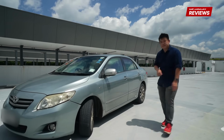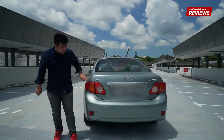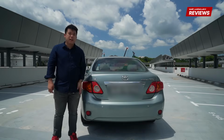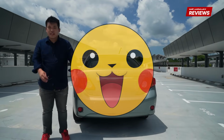Now onto the rear, you get Corolla Altis 1.6 in its badging. You get these very distinct red, white and orange taillights that the moment you see it from afar, you know it's a Corolla Altis. At the bottom, you also get two of these little red reflectors. They're kind of like Pikachu cheeks.